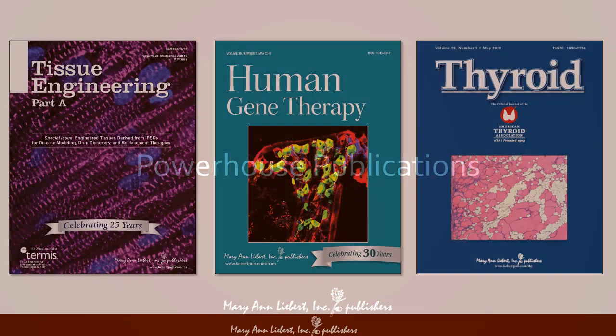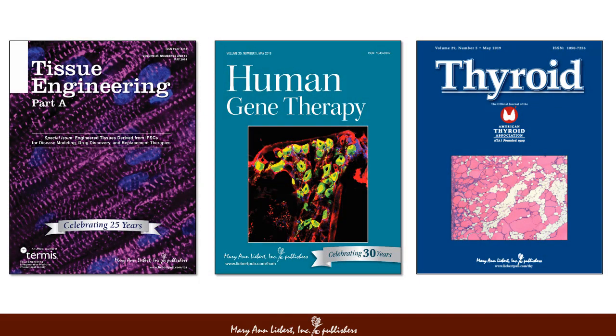We also have a few powerhouse publications: Tissue Engineering, Human Gene Therapy, our thyroid journals. Tissue Engineering just turned 25 years old this year. Human Gene Therapy is celebrating its 30th year anniversary, and thyroid will be turning 30 next year. And these are our flagship, really huge flagship journals that we celebrate. They each have 3 parts, and so they're really our versions of mega journals, and we are incredibly proud of them.